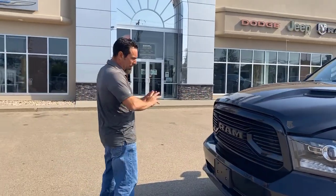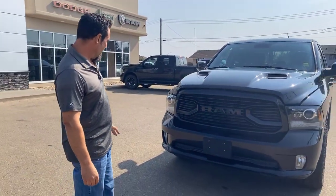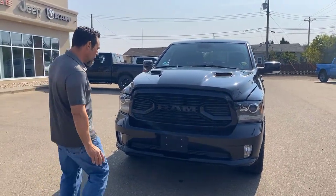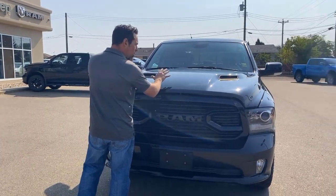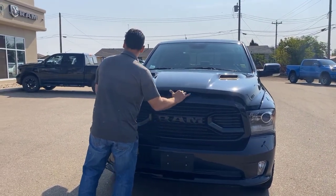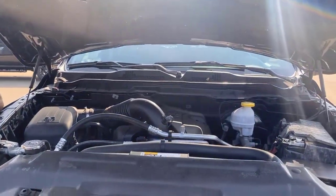And this one's got the paint to match again, guys, so it's kind of nice. You don't see all that chrome and stuff on the front of the truck. So again, guys, you got the paint to match, you got the black badging on the truck. It's got some nice flex in the paint there, the sport hood on this truck as well for you. We'll pop up the hood here, guys. So it's got the 5.7 liter, so lots of power.